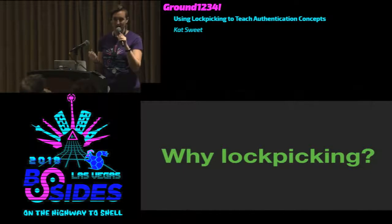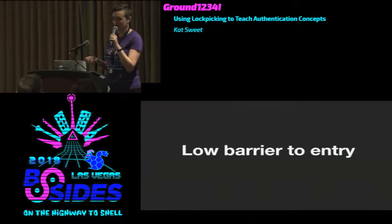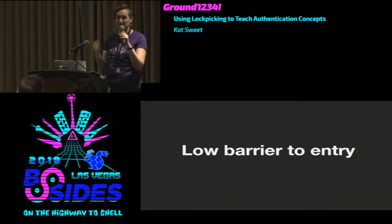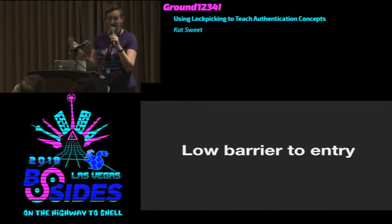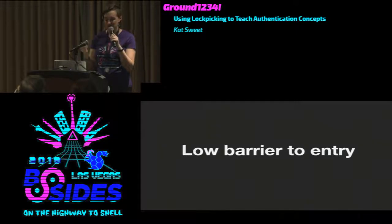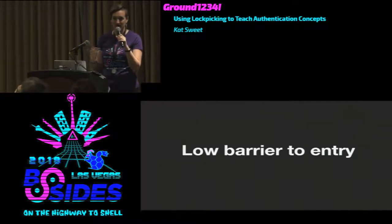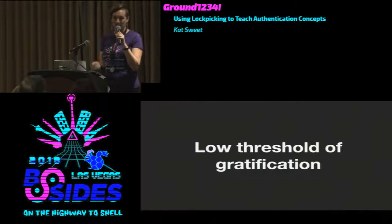So why lockpicking? A few reasons. One, it has a very low barrier to entry. I have taught kids how to lockpick. There were a lot of kids who came by the lockpick village yesterday. Well, a lot by the standards of a security conference in Vegas. But it's something that people can generally pick up pretty easily if they have decent manual dexterity, or even crappy manual dexterity if they have use of their hands. Most people can pick up the lockpicking skills in a pretty short period of time, especially when we're talking about one-pin locks.